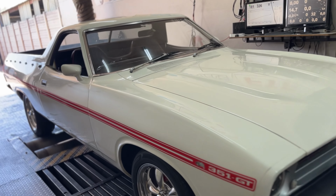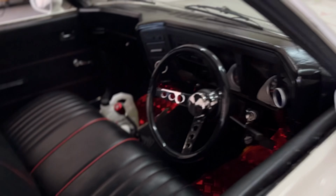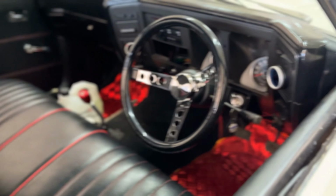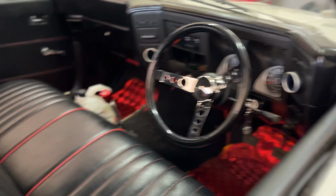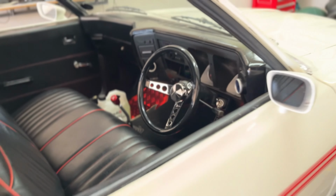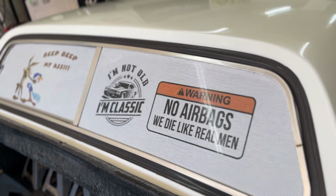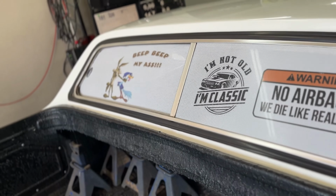Let me show you the interior. The interior of this car is also very clean on the inside. Beautiful leather seats, beautiful steering wheel, cluster, gear knob. I don't mind the coolant box though. Even the carpets. Check out the stickers at the back. No airbags, warning. Beep beep.